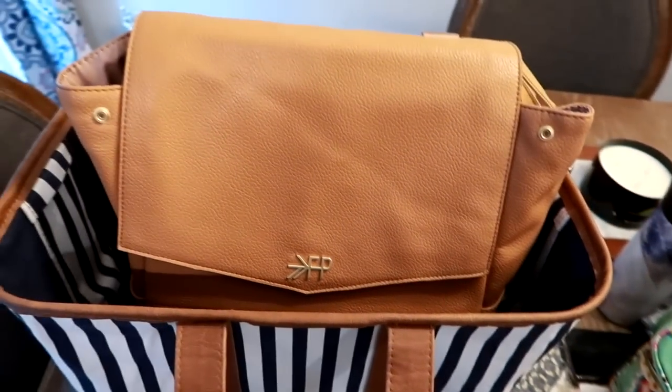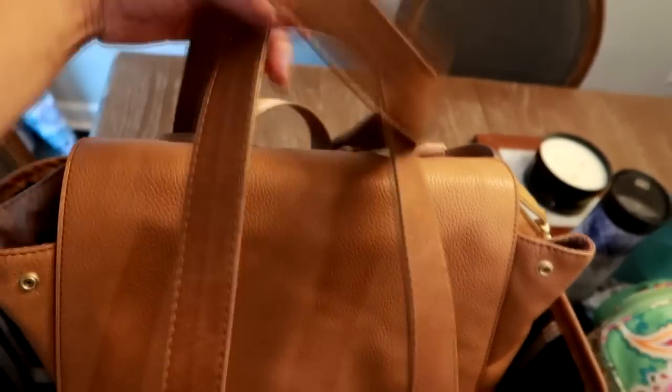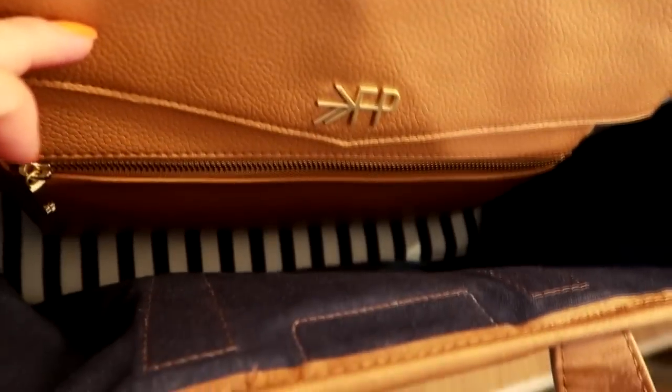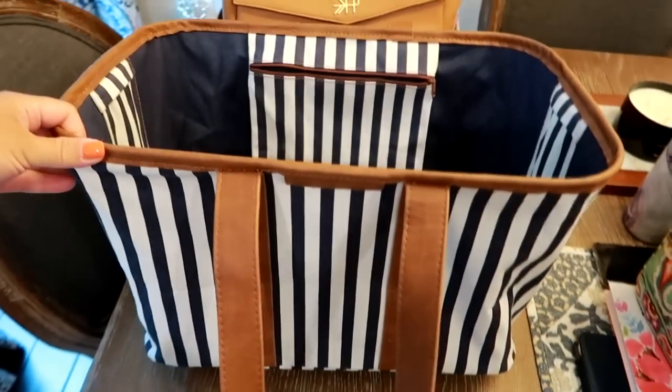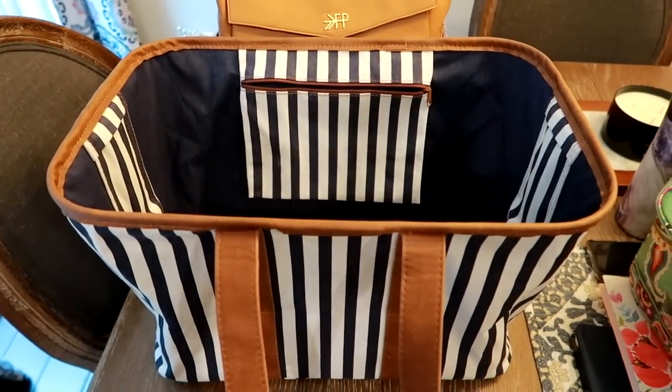I do have a whole review on this backpack, so if you want to check that out, I'll link it below. But yeah, this fits in here perfectly fine, and obviously there is plenty of room to spare. It's a really nice size basket. So let me show you guys quickly how it collapses, how it stores away, and then we'll get into a couple more ways that I've used this basket so far.